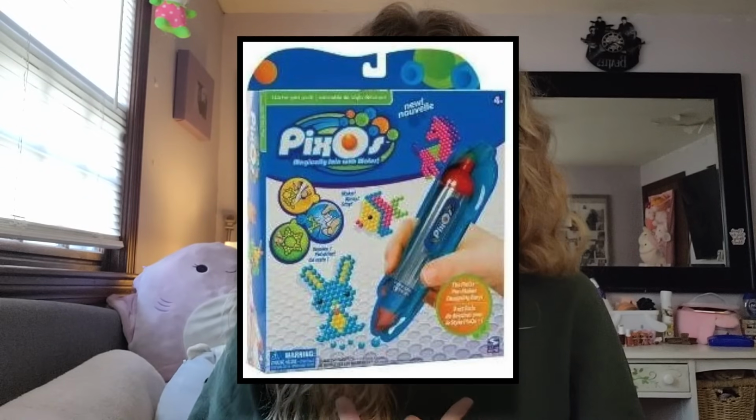So I thought this segment was gonna be just like a fun, nostalgic walk down memory lane, as I loved these toys, but this is actually gonna be a wild ride, so stick with me. Now, I remember these toys as Pixos, but depending on where you live, there are like 10 different names for these things, okay? So we're mostly gonna be calling them Aquadots and Pixos, okay?